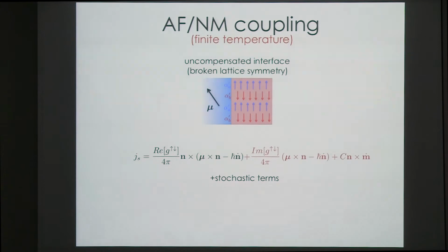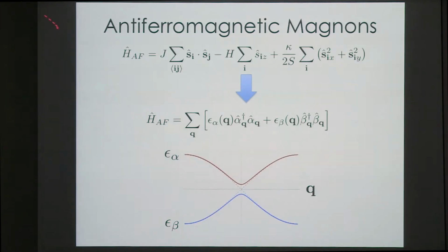OK, so let me take a brief detour for a few minutes into some quantum mechanical calculations that I did, just so that we understand the microscopics a little bit better rather than relying on the quasi-phenomenological picture. In order to do that, let me go back to the antiferromagnetic Hamiltonian and requantize it. And also, let me put it on a lattice. The reason that I'm putting it on a lattice is because lattice effects at the interface are going to be important in understanding the spin transfer across the interface. I can quantize this Hamiltonian by Holstein-Primakoff, and when I do that, I get two types of magnons, which correspond to those two spin wave branches that I showed earlier.